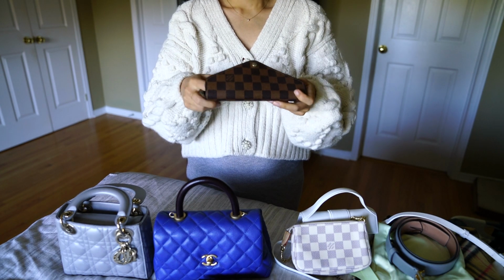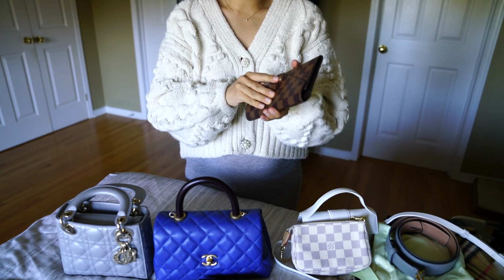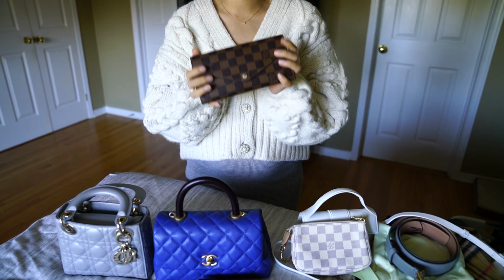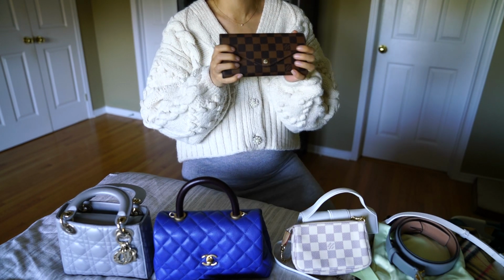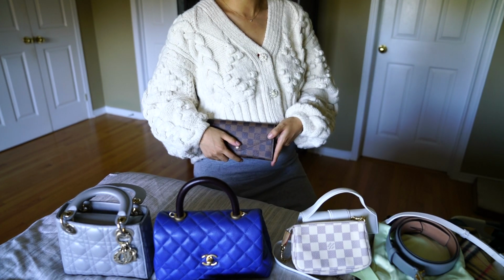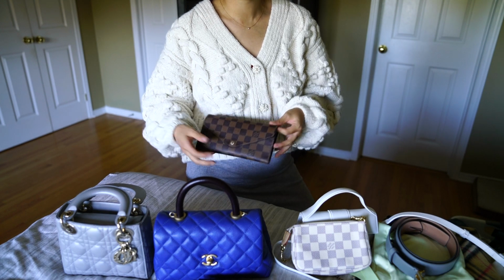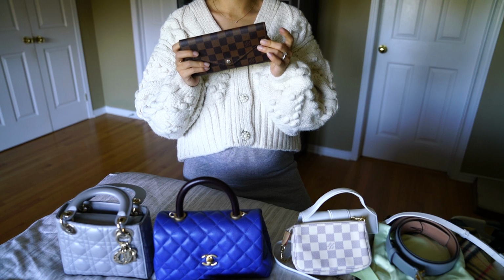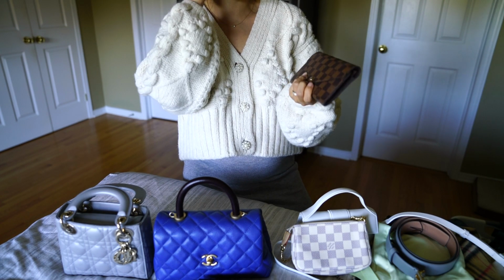But yeah, since we're now into the mini bags trend, I really have not been using my full-size wallet for the longest time. I can't even remember the last time I used this wallet. It's really almost the same size as a wallet on chain type of small carry, like small SLGs that you can carry with a strap.